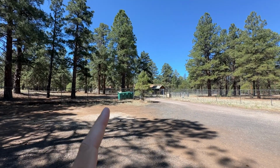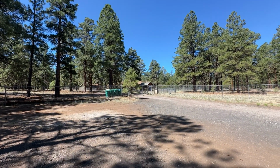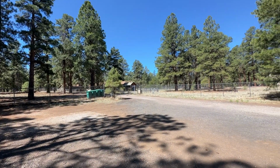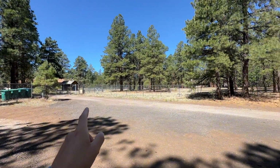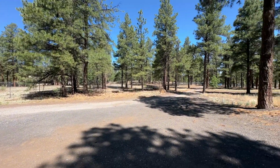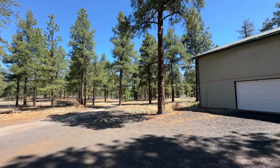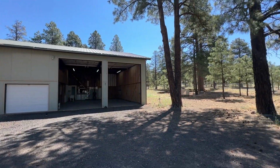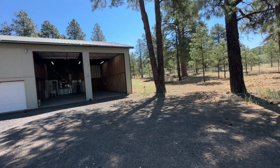All right, so this is the entrance, the gated entrance for the property. You can see the trash collection services come all the way out here. There's a neighbor over here, neighbor over there. That's all the property, the giant trees. Can't really see many neighbors. There's one all the way there.